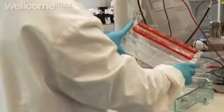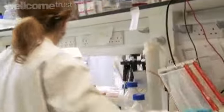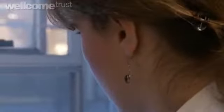From the cells that we grow, we can take specific things out of the cells, like maybe proteins, maybe RNA, maybe DNA, and look at how these are changing in different situations. That maybe we're treating the cells with drugs or something like that, and we want to look at how they're responding on a more molecular level than the cellular level.